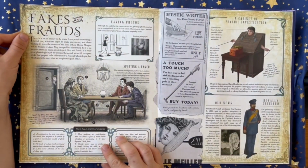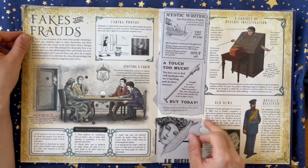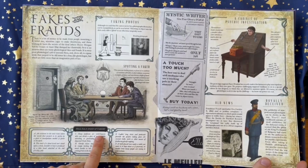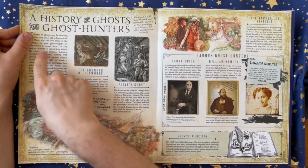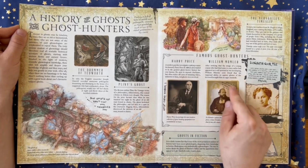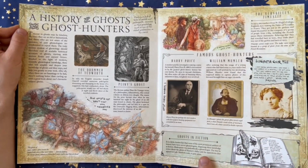Then here, fakes and frauds, faking photos, a cabinet of psychic investigation, old news, royalty deceived, telltale signs of fake art, a history of ghosts and ghost hunters, the drummer of Tedworth, Pliny's ghost, Harry Price, William Mumler, Lucinda Kirtle. We have the ghost of this book.